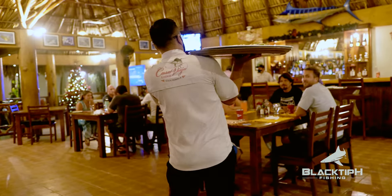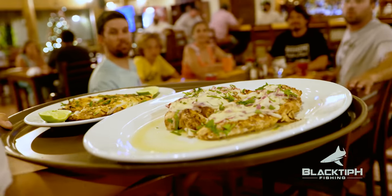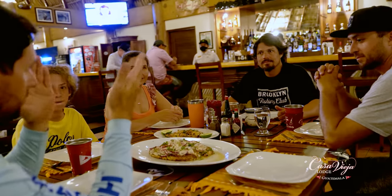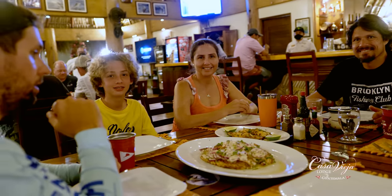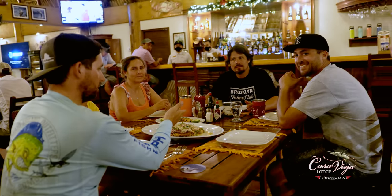All right, grouper time. Oh my gosh, look at that. We just got our grouper plates here. This is Franz, the man, the legend, the grouper legend, and this is his family, his wife and his son. And we're gonna try out Sebastien's amazing grouper recipe. You gotta explain these to us, buddy. What do you got here?